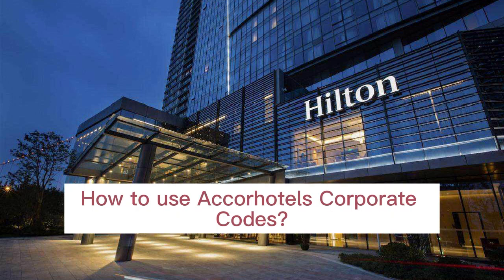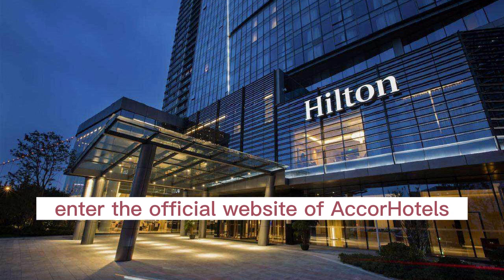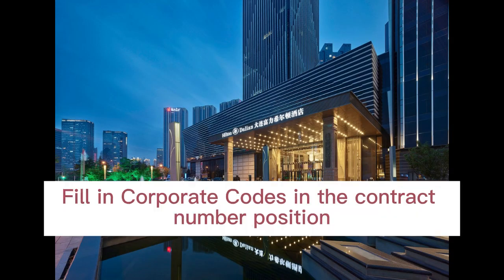How to use AccorHotels corporate codes. The corporate codes of AccorHotels is very easy to use. First, enter the official website of AccorHotels, fill in corporate codes in the contract number position.